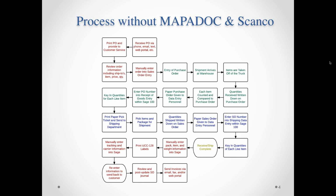And from that point, we'll go into where Bill will talk a little bit about how it will look after it goes through the receive and ship process through a manual part of what you would have to do should you not have an EDI integration. Exactly. So thanks, Devin. I think Devin went through the portion of walking through that information in Sage, right? So having to manually key it, not only from receipt of goods, but through shipping data entry.